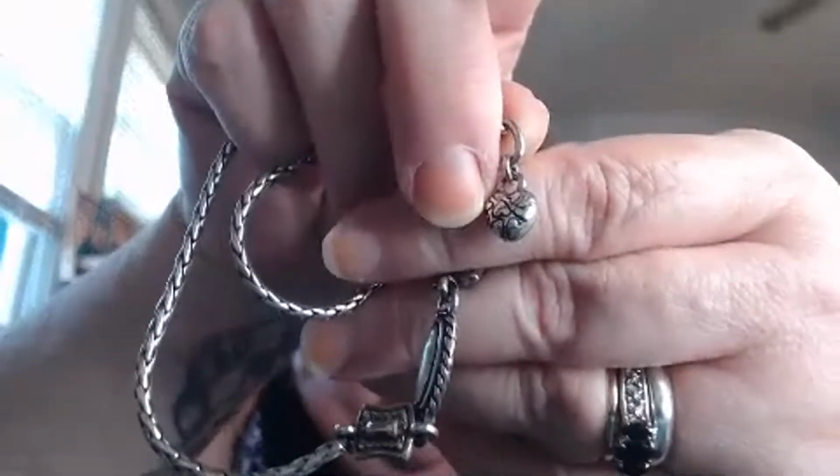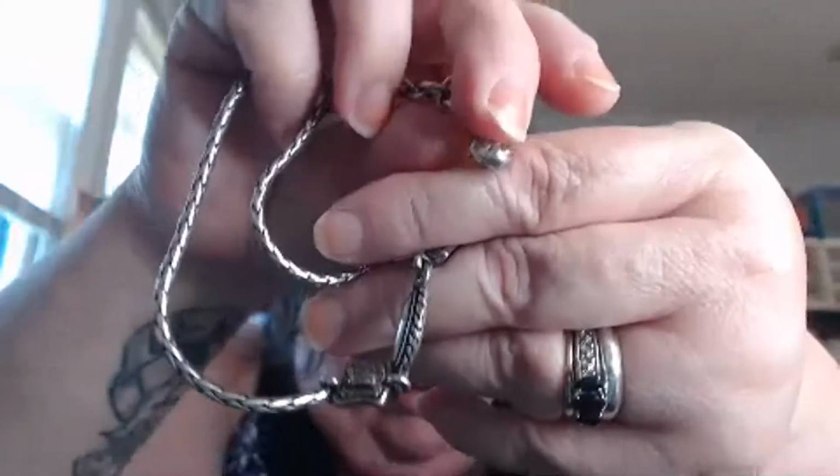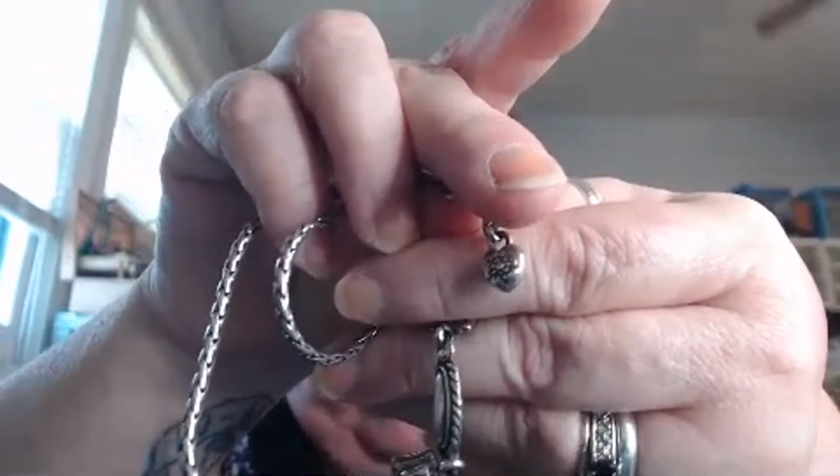Okay, see the hearts pressed in? On that side. And on this side, it has a flower. See the flower? Did you see the flower? Okay, here's the deal. I cannot find a 925 mark anywhere on this, but it tested positive for silver. I mean, it lit up big time.